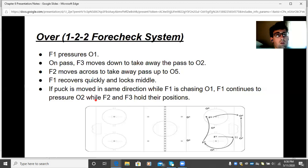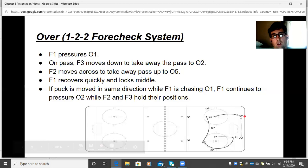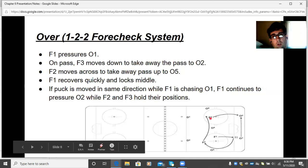So you have the second forechecker, and the first forechecker can shoot up to the second forechecker. Third forechecker right here, intercepting it, it looks like. The first forechecker down here could shoot the puck and it could go back and hit the second forechecker up here. You've got offensive one, two, three, four, five, and defense one, defense two. 1-2-2 forecheck system.